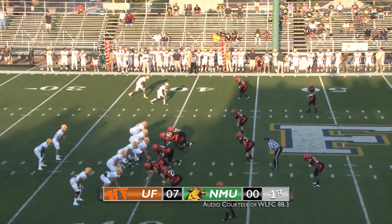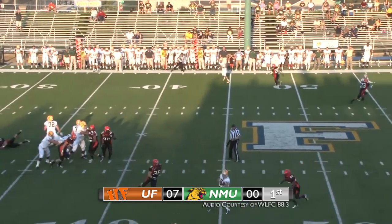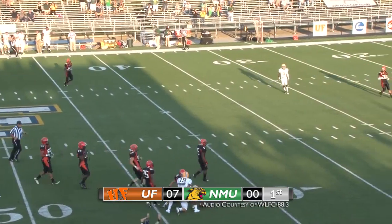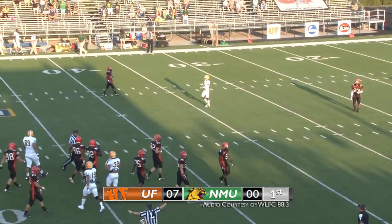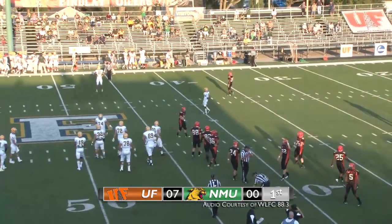Big 3rd down here for the Wildcats. They go 2 to the top. Looking to throw is Morley. The quick out, complete, 1st down yardage. Breaks a tackle and drives it across midfield and down to the Oiler 45-yard line. And a little pitch and catch and a nice run after the fact as well.